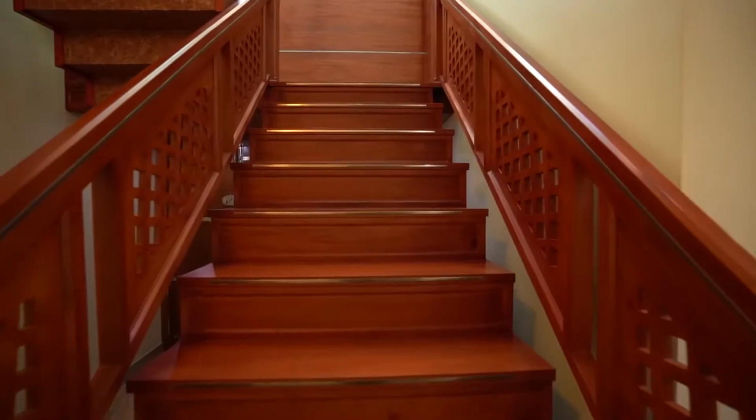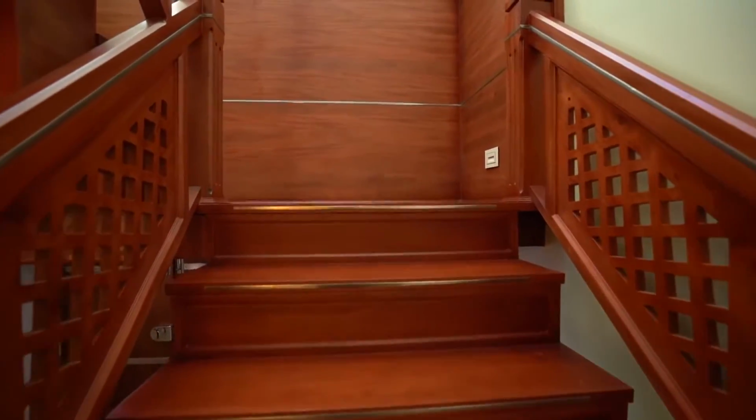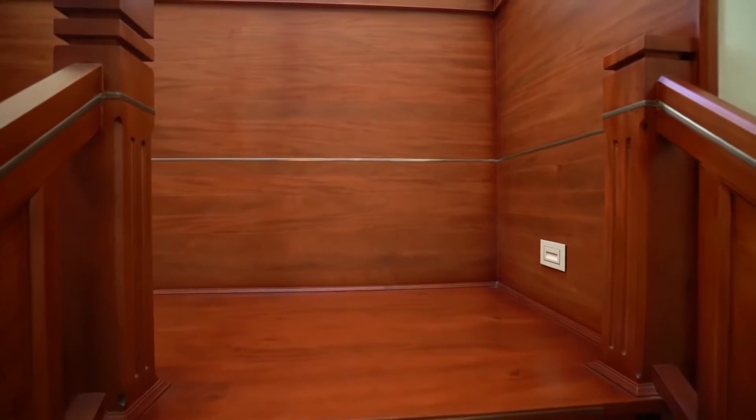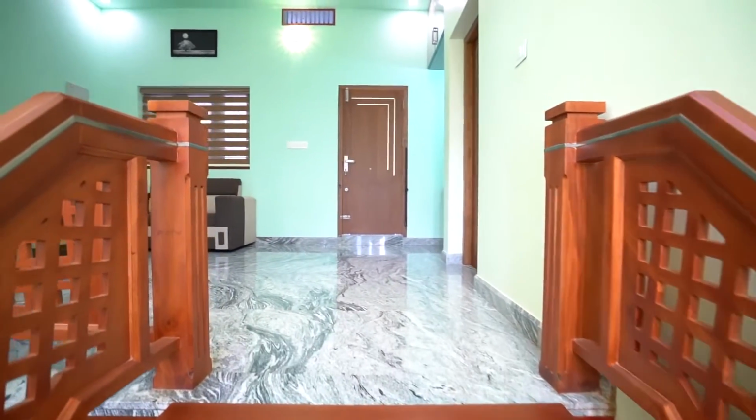Checking the first floor, the stair is made with wood. Moving on, we see the hallway.